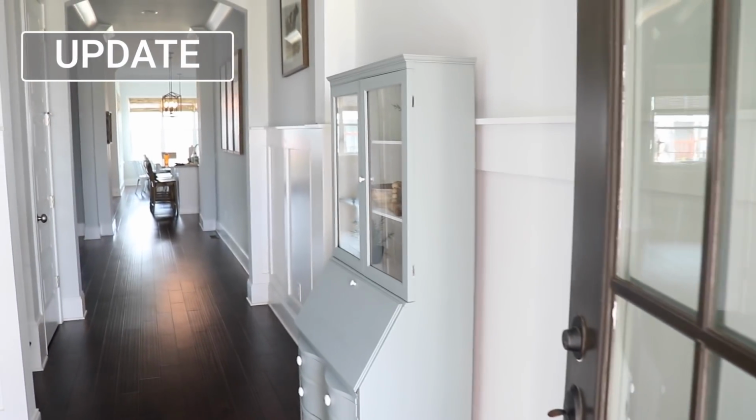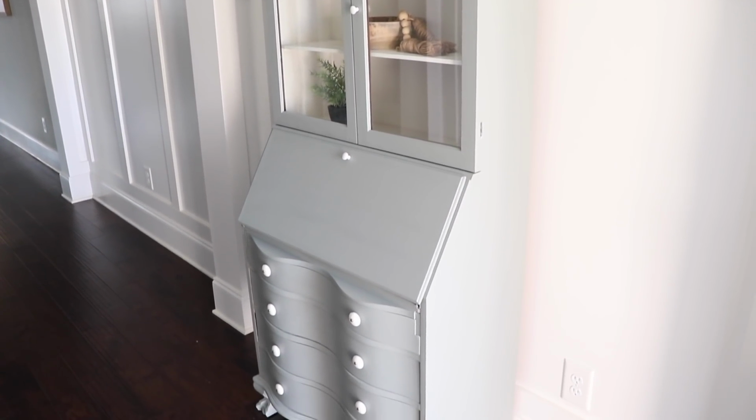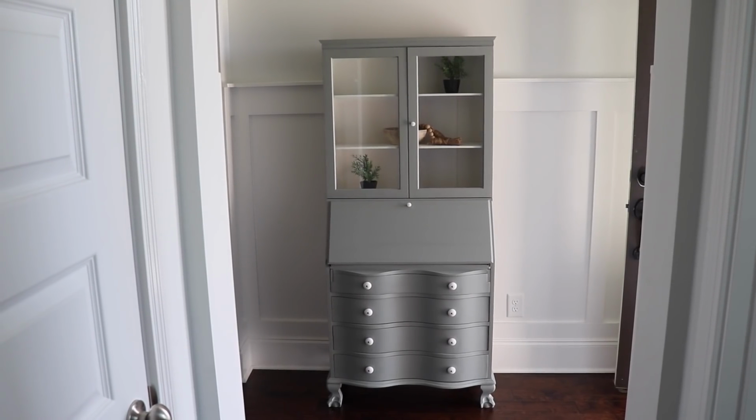And here is where this piece is today. It's in my entryway and I still love it. And I think I have a couple of dings from the kids, but it is holding up really well.